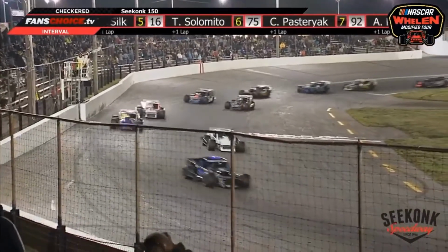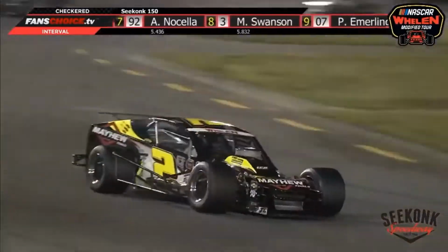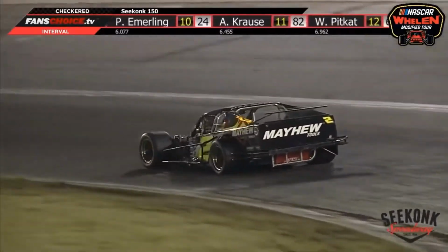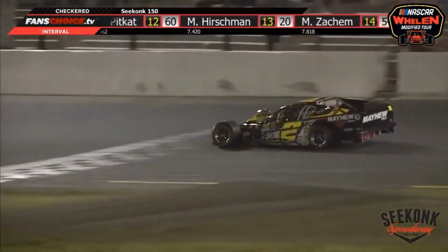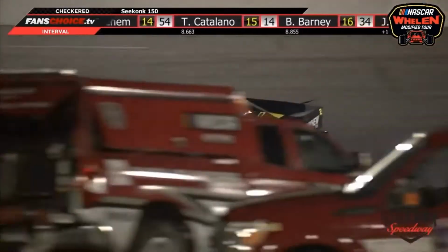Justin Bonsignor will finish in 2nd. Craig Lutz will finish in 3rd. Ronnie Silk for 4th. Timmy Salamito for 5. Chris Pastriak unofficially for 6th. Anthony Nocella for 7th. Finishing in 8th, great run for Matt Swanson. 9th position, Patrick Emmerling. Andrew Kraus unofficially in 10th.